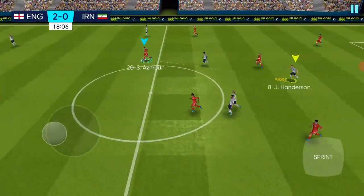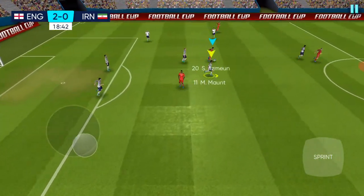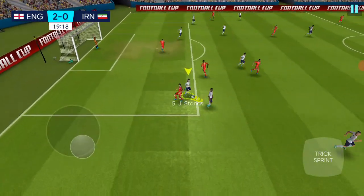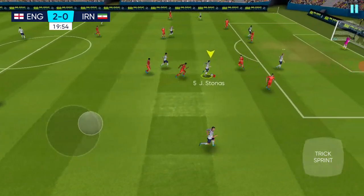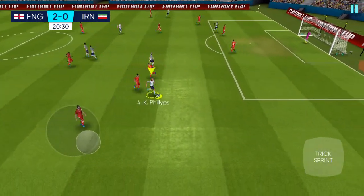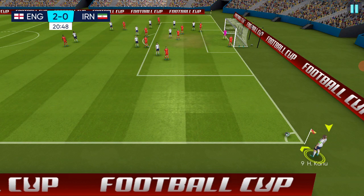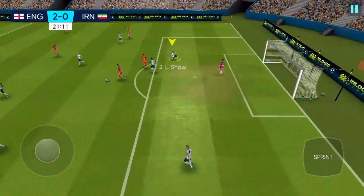Okay, we need to get Azmoun. Okay, we've got Mount, we've got Azmoun back. Oh no. Stones is back, nice. Stones is back in his game. He's running across that pitch like a flash. Doesn't get the ball. Harry Kane with the ball. Phillips with the ball. Oh, okay, caught. Someone needs to score. Yes, someone else.